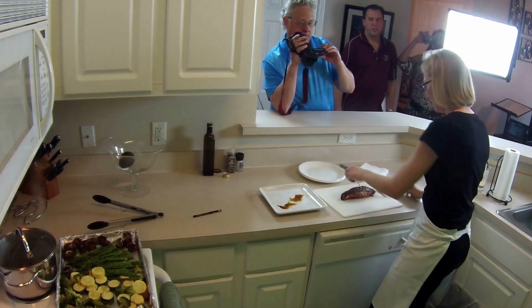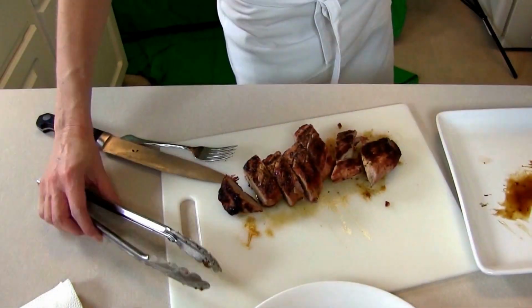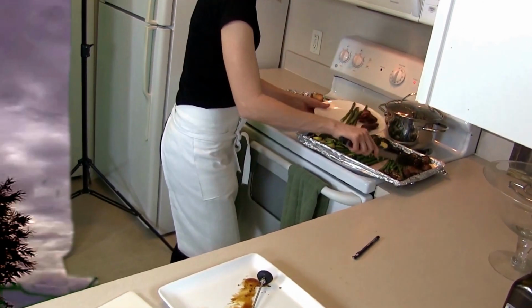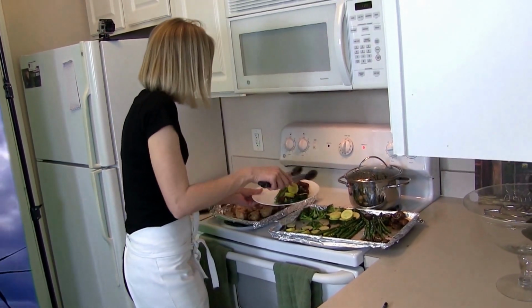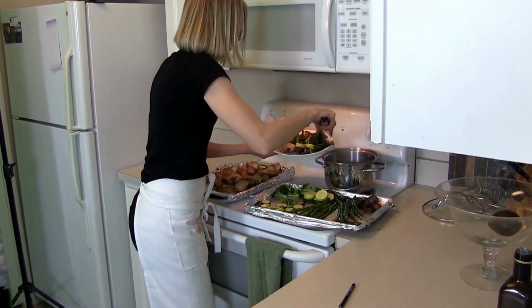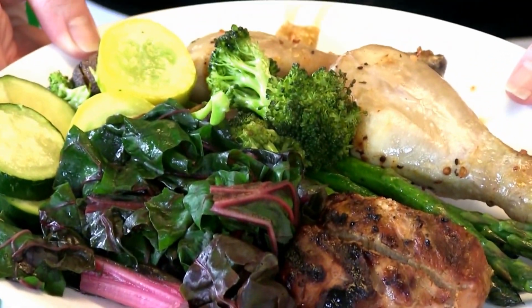Alright, now we're gonna cut up our pork tenderloin. We're ready to make our plates. Easy, healthy lunch. Let's eat.